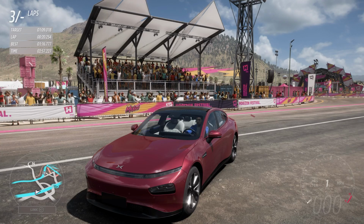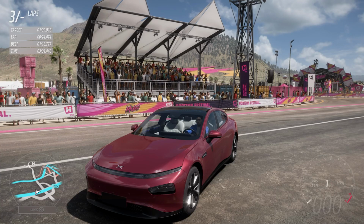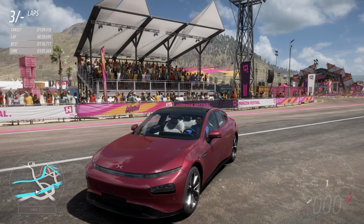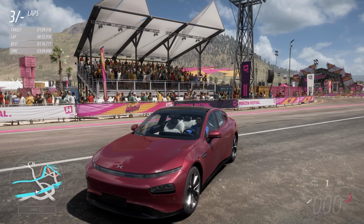But it's going to be interesting to see what it can do in the West, really, because that's where it's going to make or break itself in terms of its worldwide appeal, quite frankly. But overall I'm impressed by it, and I'm looking forward to seeing what Xpeng can do next.